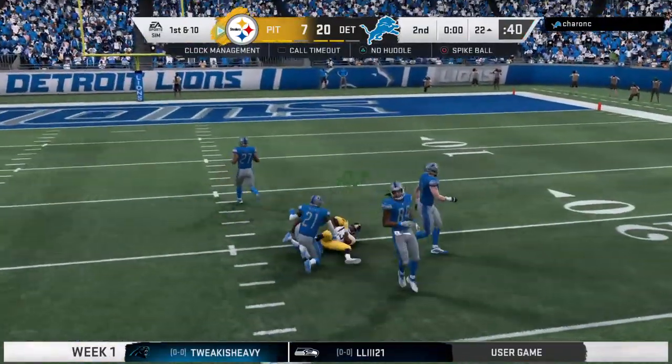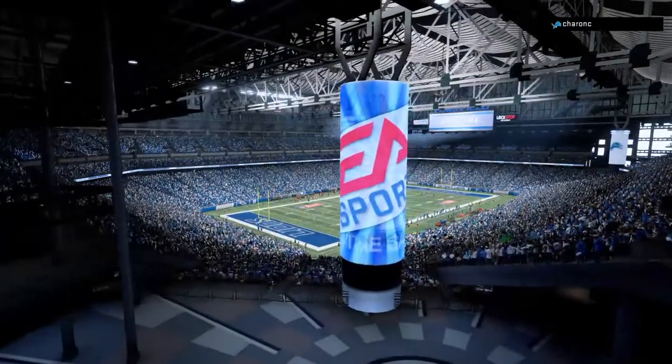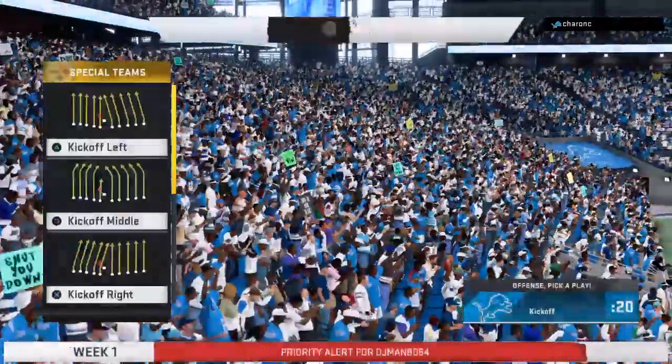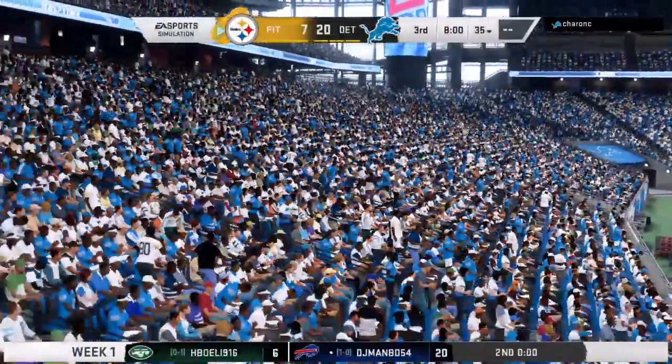It's caught inside the 25. The Steelers signal for the second of their timeouts. And that's going to leave them with just one timeout remaining still in the third quarter. We'll see if that comes back to haunt them. We'll be back. All right, Coach, thank you, and we welcome everyone back for quarter number 3.